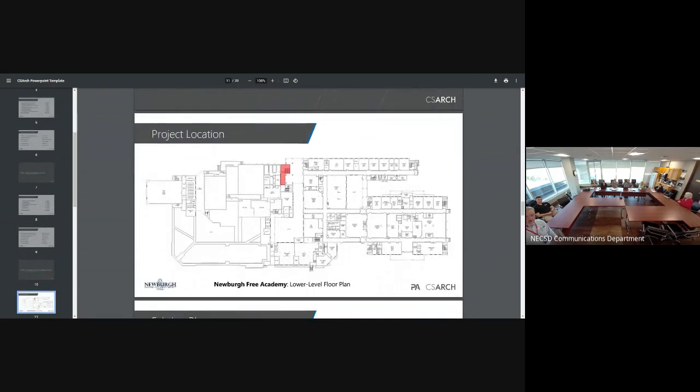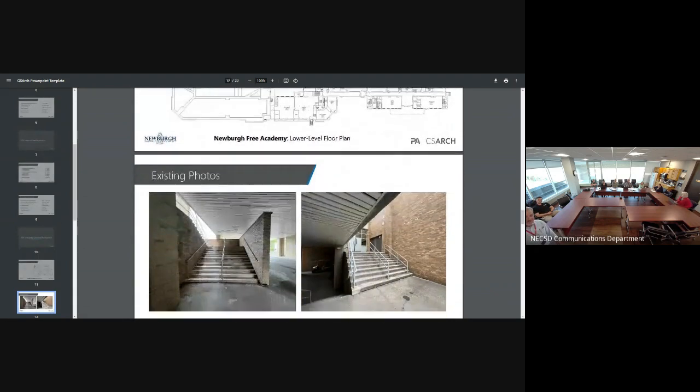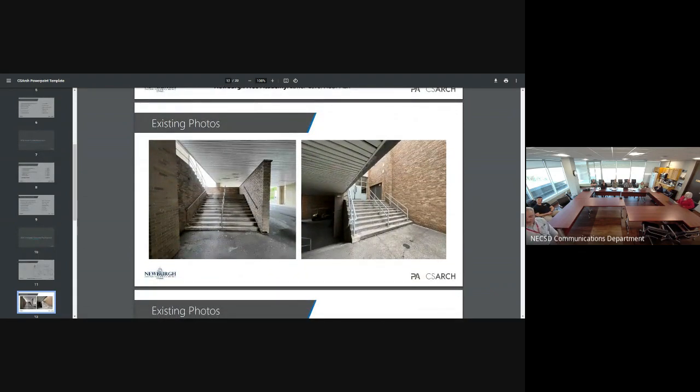Just to recall for everybody, the locker room is obviously right here, the locker room renovation project. So this is that elevated slab with the stairs that comes down behind the building. I did put some photographs in. I think it's important that you see it. So the elevated slab is up here. These are doors into the gym, and this is that upper vestibule.